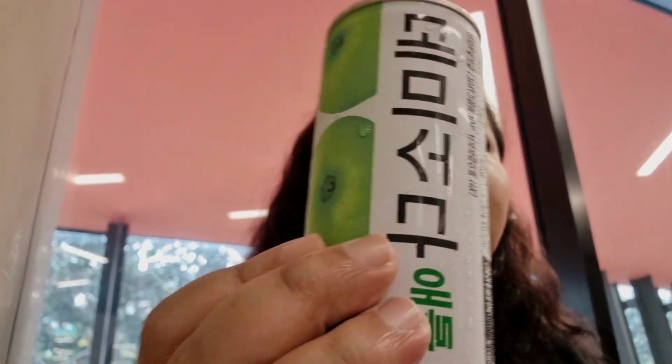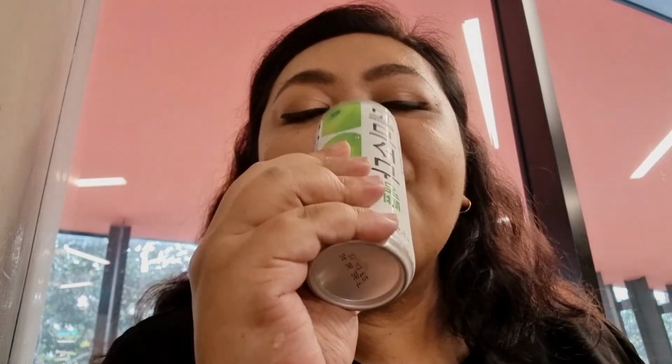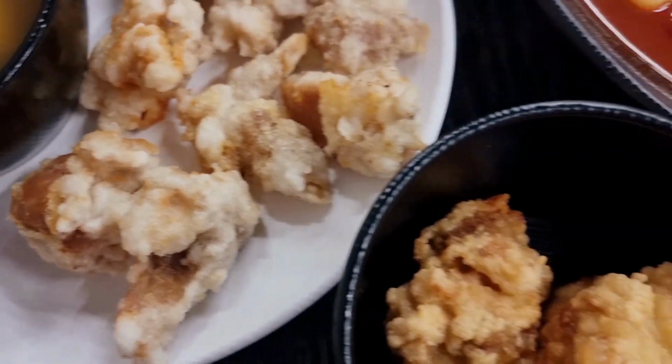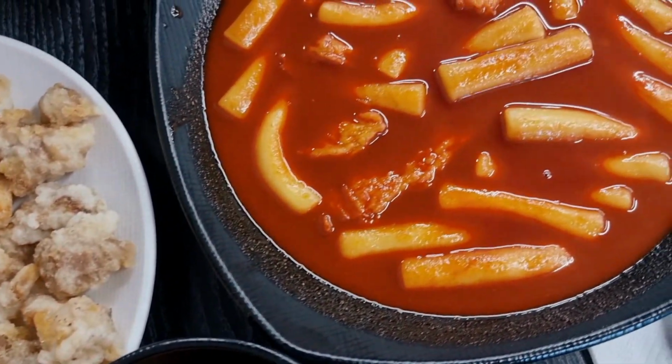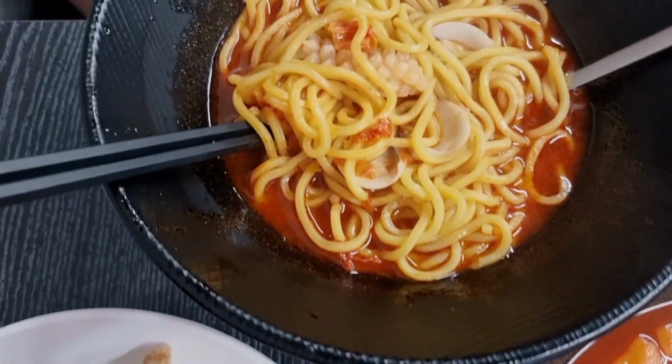I'm having this demi soda. The taste, honestly guys, is like Fanta Zapple, but this one is very smooth. Menu for today, we chose the bun shake set and japja set. It's actually two different combo sets, as you can see, is what we ordered.